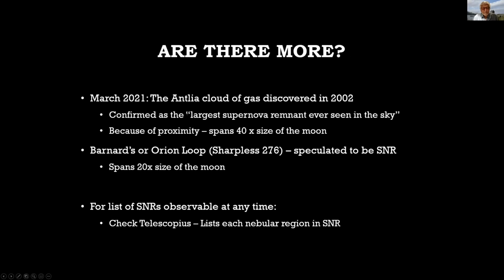Are there any more? I mentioned the Antlia cloud. It was discovered in 2002, but confirmed very recently as a large supernova. It is the largest supernova ever seen in the sky, because it's so close to us, only about 1,000 light years away, so it looks enormous compared to the others, about 40 times the size of the moon. And the Cygnus Loop, I think you must have seen pictures of it, if nothing else. I was going to target that until all my equipment went south recently, but I hope to image it when Orion is back in the skies here.